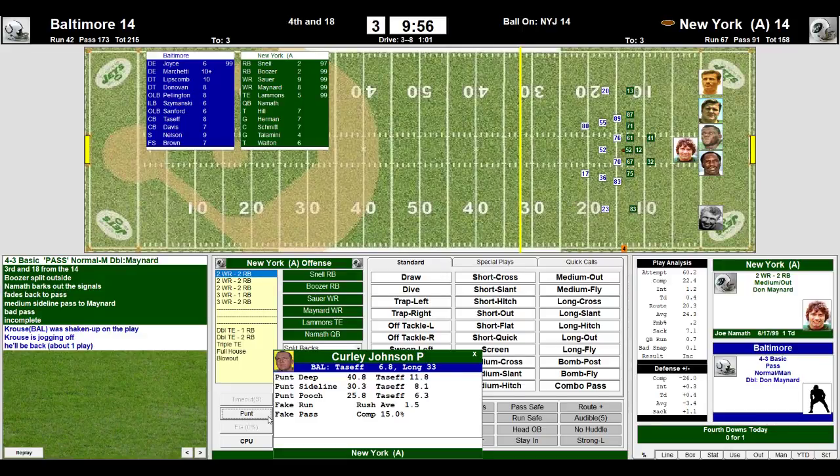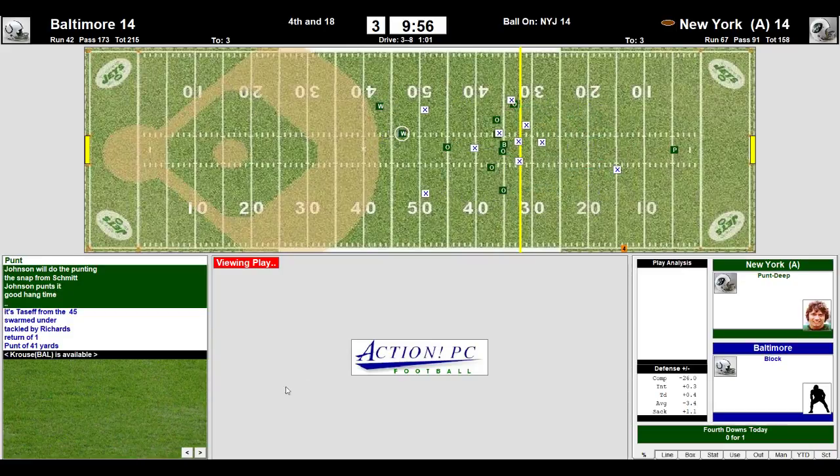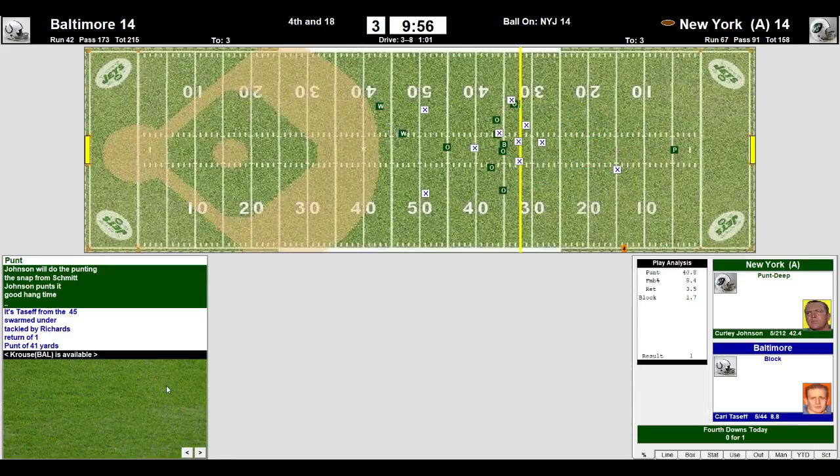Curly Johnson comes out to punt. Tassif is deep for the Colts. The snap and the punt. Tassif comes up. He fields the ball, and he's immediately dropped. Holding. Receiving team. 10-yard penalty.